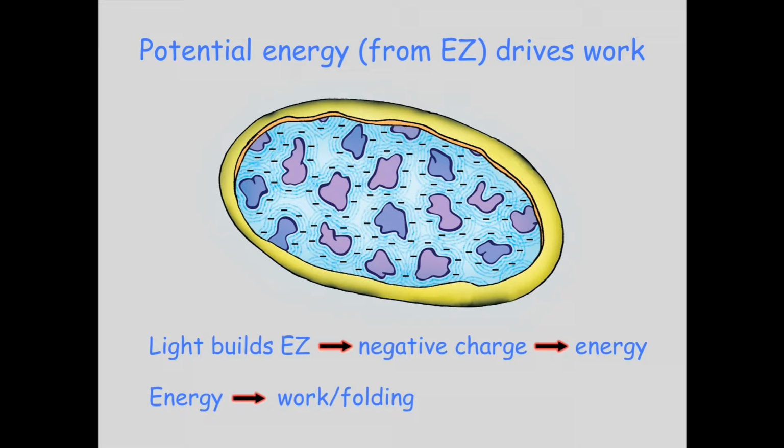And then the energy is consumed as these proteins do the work of the cell, your work, and fold. And if you just connect the dots between the two, light is actually driving the work of your cells, or light is actually driving your function.